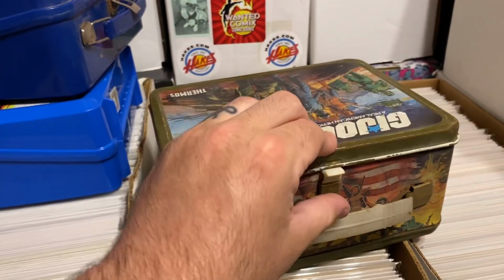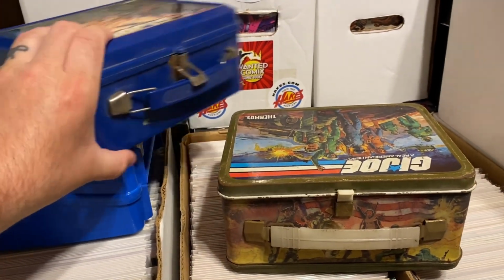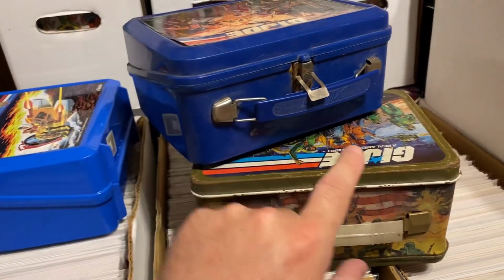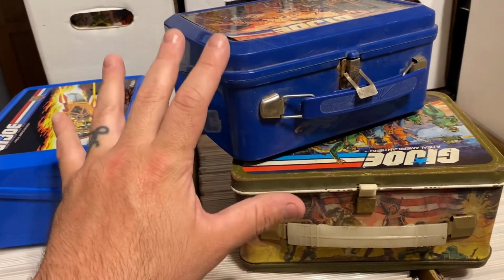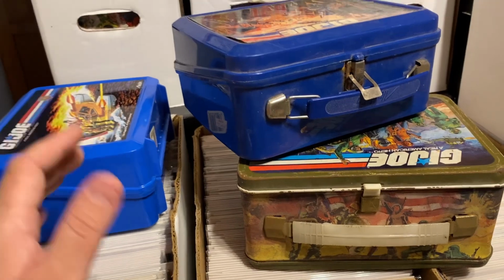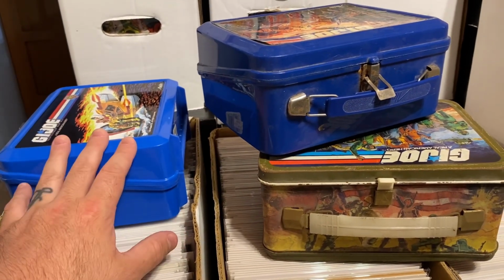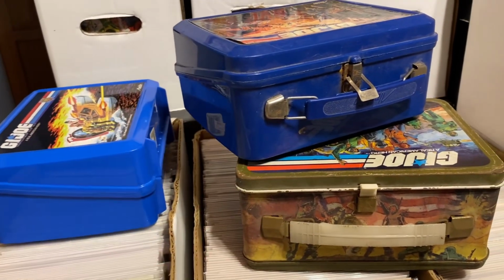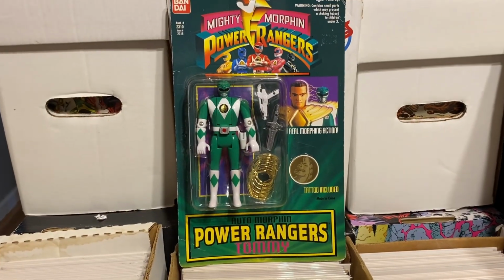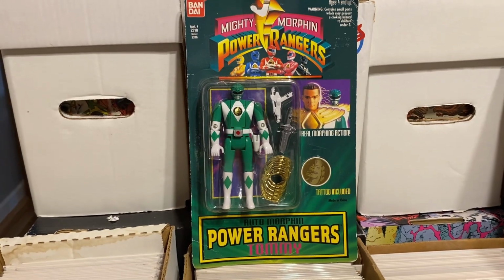So I was really excited. I ended up getting all three of these here for $40. I thought that was really good. He had this priced at $20 and these two at $15. So there would have been $50. I got them for $40. I thought it was a pretty decent price, and I'm really excited to add these to my vintage lunchbox collection as well as my G.I. Joe collection as well. I ended up picking up a few carded figures as well. They're all vintage, and I'm really excited about these.